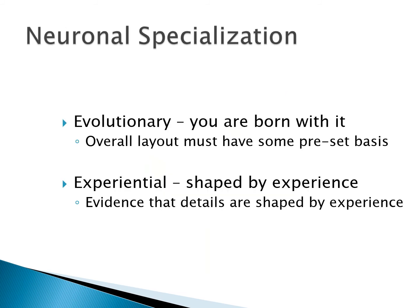If we ask about how this neuronal specialization occurs, basically we know that to a large extent this is evolutionarily driven, right? We are born with the basic architecture of the brain. As it says here, the overall layout must have some preset basis. We actually are very similar in the structure and the functions of those structures to other animals, and especially as we get to primates, but mammals and so forth. However, we also know that to some extent there is experiential influence on neuronal specialization by personal experience. So the evidence is that the details are more shaped by experience.